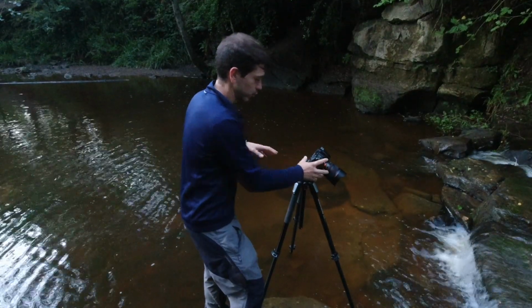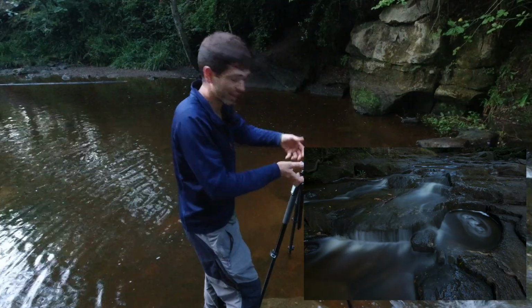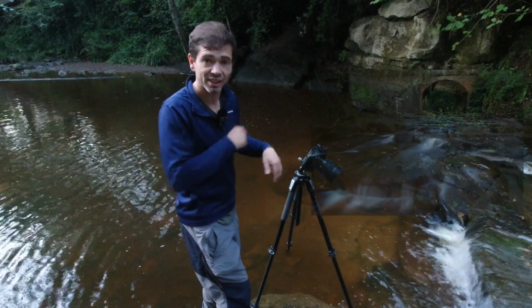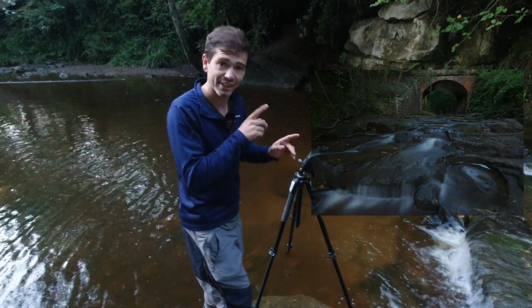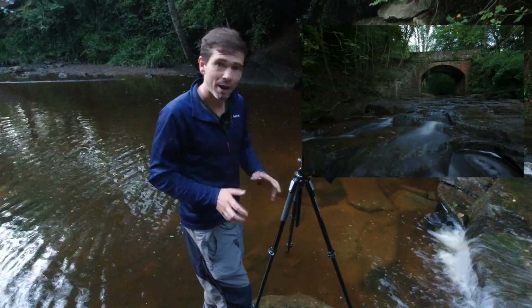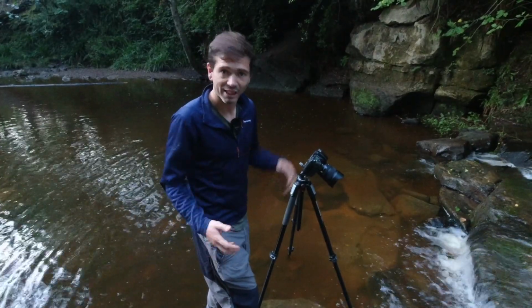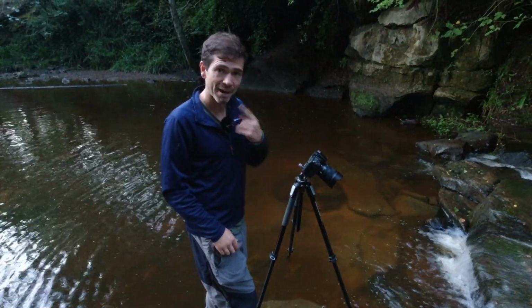So I'm going to shoot one image just like this, and then I'll pan my camera up, shoot another image just like this, and then pan my camera up one more time, shoot another image just like this, and then with the power of Photoshop or Lightroom, depending on which one does a better job, I'll stitch them together and make one mighty bad boy image.